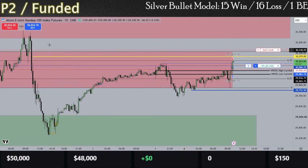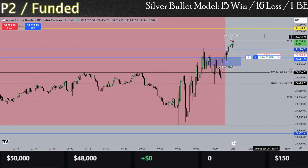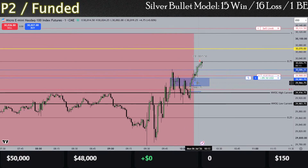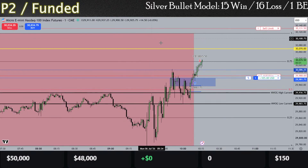I definitely like the continuation higher towards those highs. That sounds cool. Closing this inefficiency here sounds reasonable, I would say, as a target. Therefore, that's what I will use. ES still has to clear up the buy side, so then that should unlock the price and see some measure of continuation or follow through.